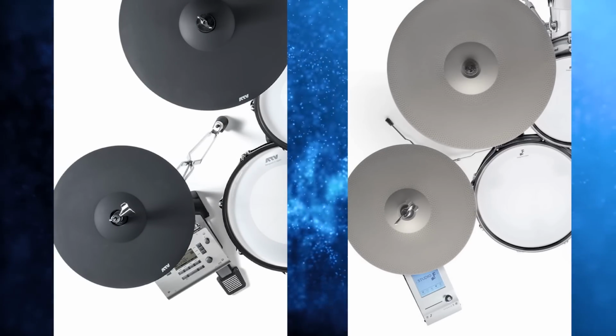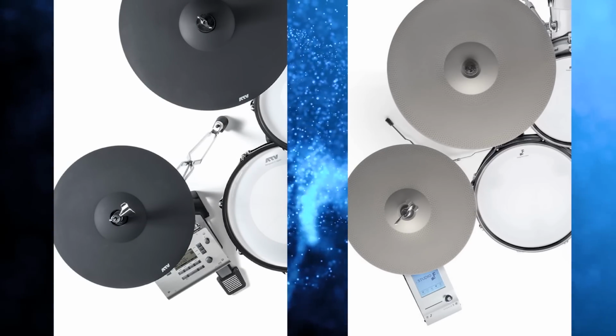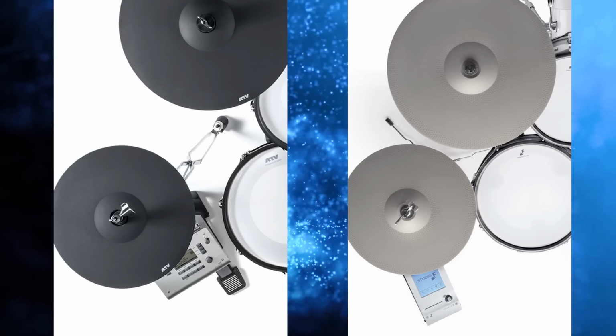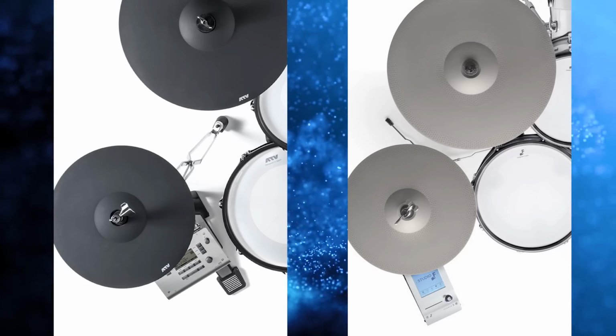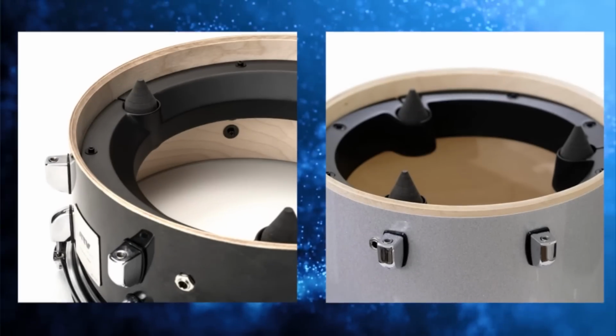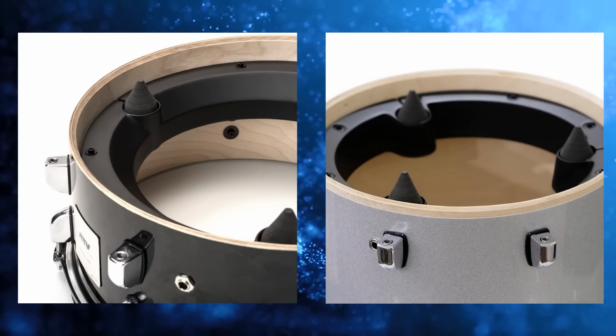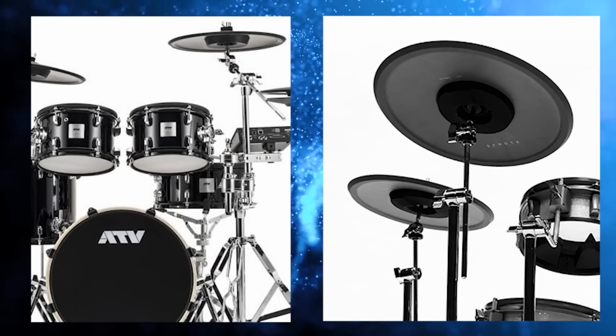ATV was the first company to use an optical sensor for the hi-hat, and this new company, instead of just using one optical sensor, they're using multiple optical sensors. But it's still that same sort of technology, just in a slightly different way. One of the biggest things to me is that the internal triggers, just the mount for the triggers, looks pretty much identical to me at least. The underside of those cymbals also looks strikingly similar to me.